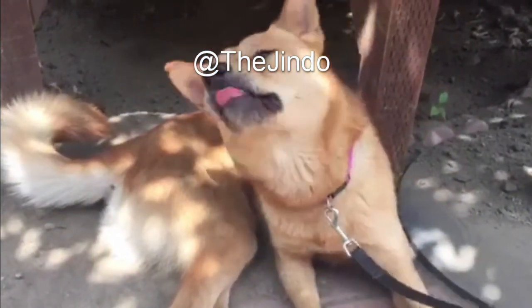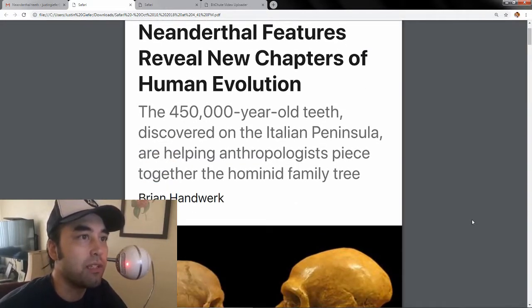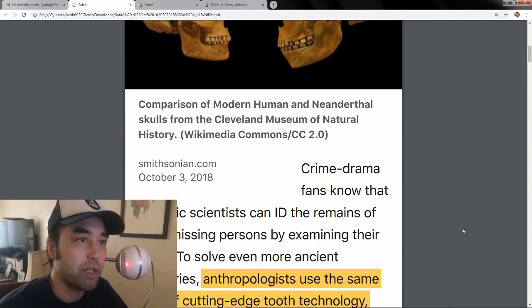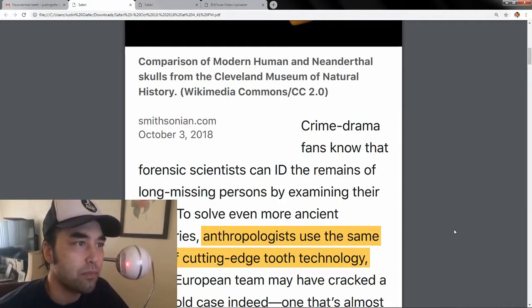Today we're going to talk about Neanderthal teeth and the techniques they use to date these teeth and why, especially on the Italian peninsula, this will help piece together the hominid family tree and really find the link between modern humans and Neanderthals, the last common ancestor between them.